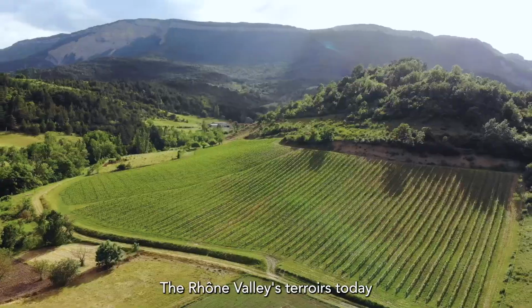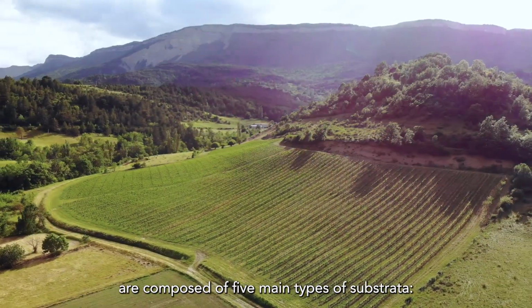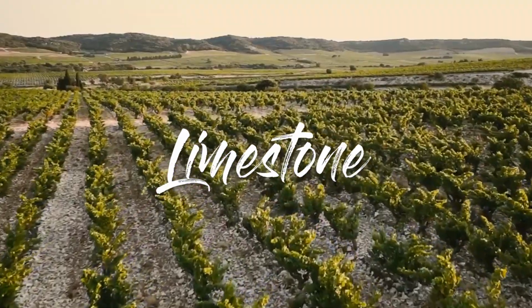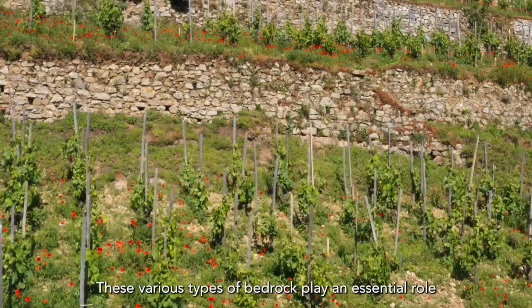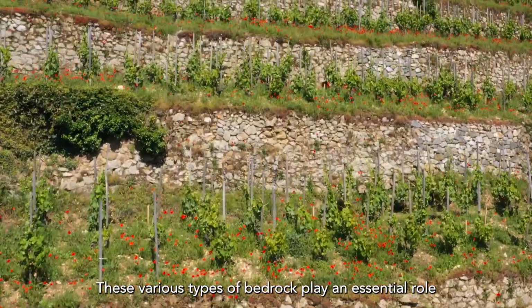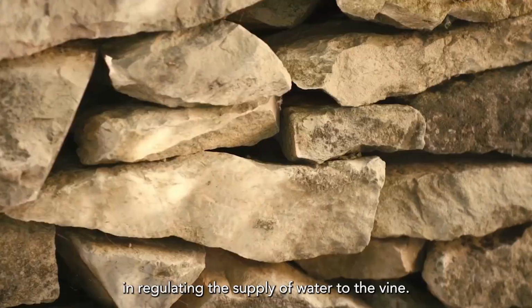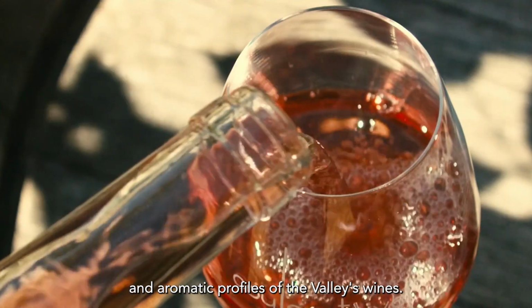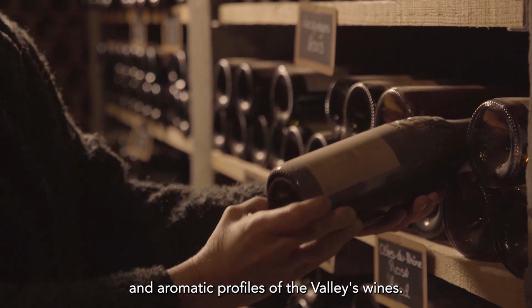The Rhône Valley's terroirs today are composed of 5 main types of substrata: granite, limestone, pebbles, sand and clay. These various types of bedrock play an essential role in regulating the supply of water to the vine. They contribute to the distinctive structures and aromatic profiles of the valley's wines.